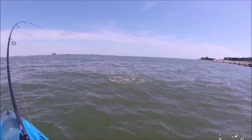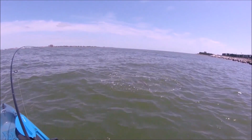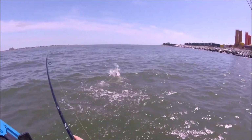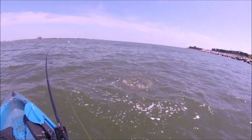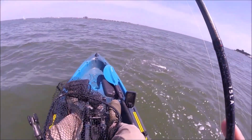It's too big for my net. Never mind, it looked a lot bigger. I got one. He looked a lot bigger.